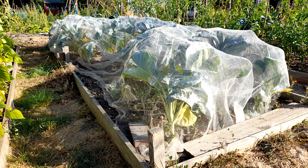Oh, I've taken down that marjoram just there, and now I'm going to take the netting off here and do the weeding underneath, take away dead leaves, and then I'll show it to you afterwards.